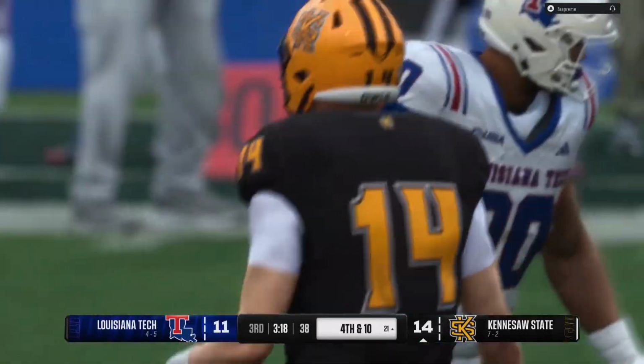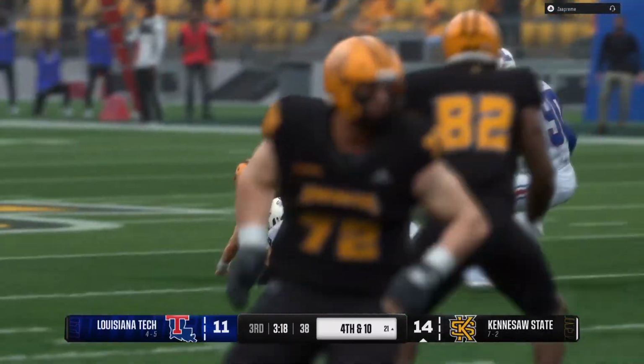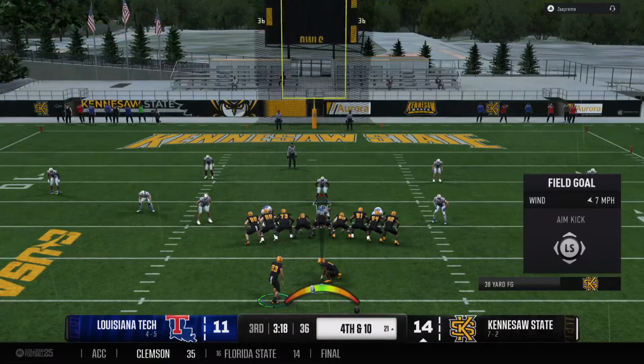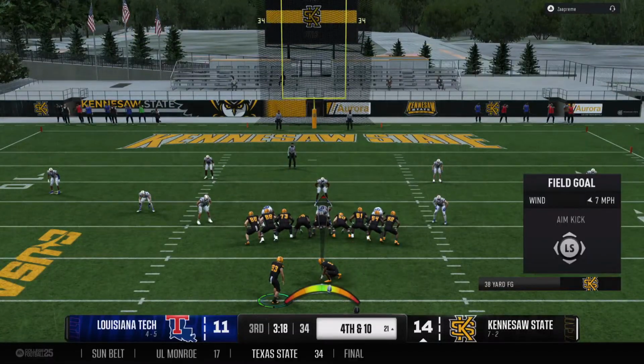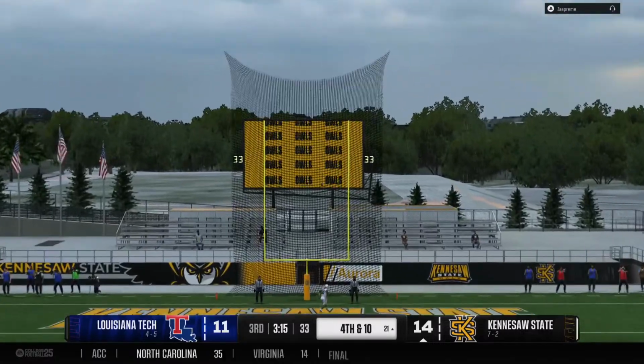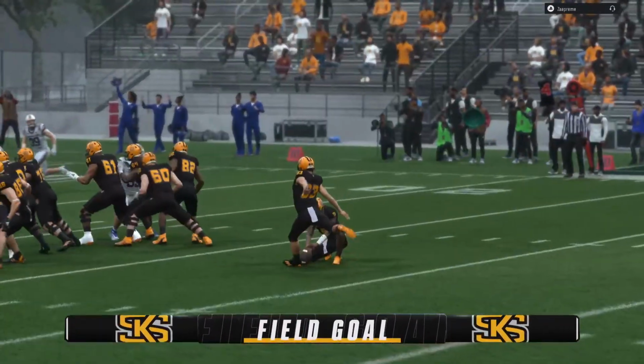Yeah, and 3rd and long, everybody is pinning their ears back and coming after the quarterback. You try to throw screens behind those. Sometimes they're very successful, but this time, defense played it great, and the play went nowhere. So now on comes the field goal unit. Kick is good. The offense has 3 points to show for the drive.